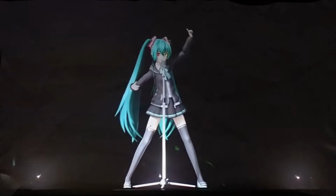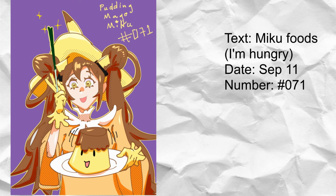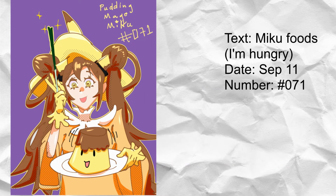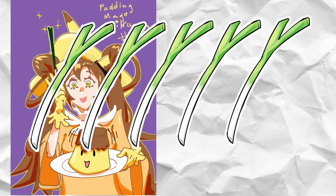Number 71. This one is Miku as a pudding mage, or Pudding Mage Miku in this case. Her hair color is recolored to the caramel in the pudding, and her eyes have the pudding shape to them. We have her wand being a leek, because of course, and I love this one. It's a simple design. I really liked how it all turned out in the end. It's a nice composition, very simple, very fun. Once again, another 5 out of 5. This is just very fun.